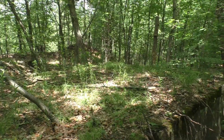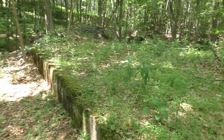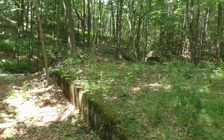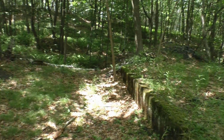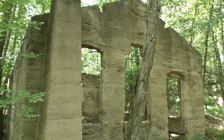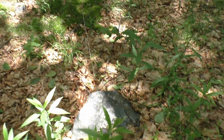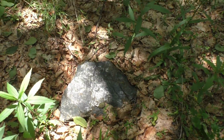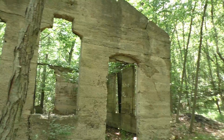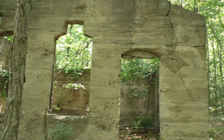Okay, here we have a slab foundation, which may have been maybe a garage or building. It's too far gone to tell. But we do have this cool structure here. The whole frame of it's still existing. And right in front of it we got a big chunk of coal. So my hunch is it is something coal mine related. I'm gonna take a walk in there and check it out.